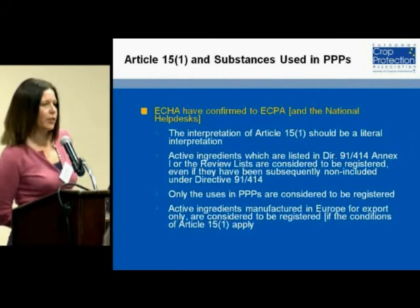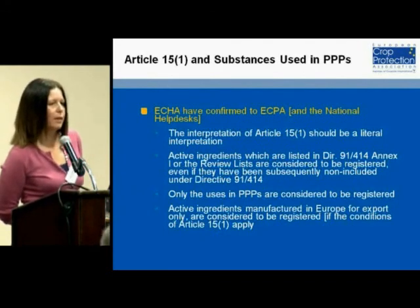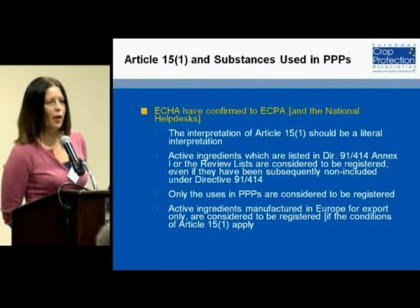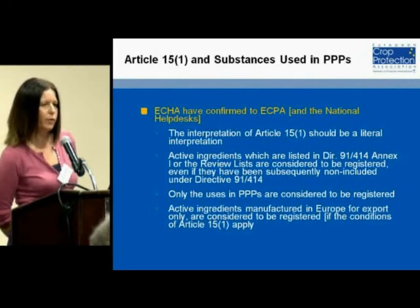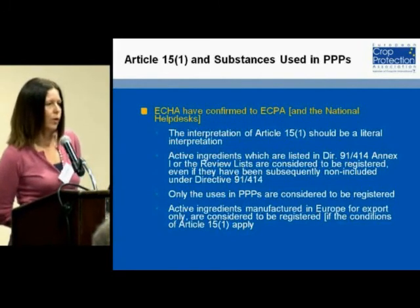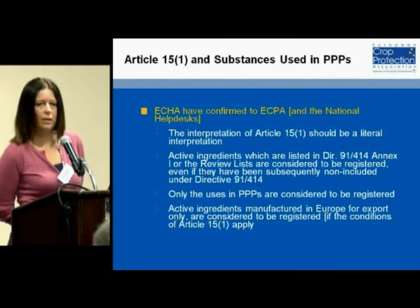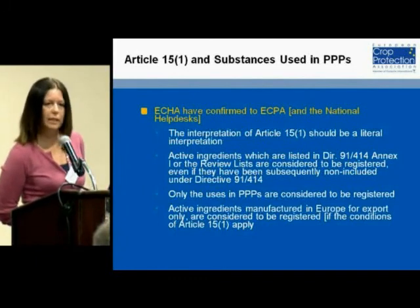But there have been some questions and need for clarification and interpretation from ECHA to find out exactly what is covered by that article. And we're pleased to say that ECHA have confirmed to us twice, even though some of the national help desks were giving different interpretations, that this is a confirmed and reconfirmed position from ECHA and the Commission: the interpretation of Article 15.1 should be a literal interpretation. And therefore active ingredients which are listed in Directive 91/414 Annex 1 or in the review lists are considered to be registered, even if they have subsequently been non-included under Directive 91/414. So they just have to be listed in one of the Directive 91/414 lists.